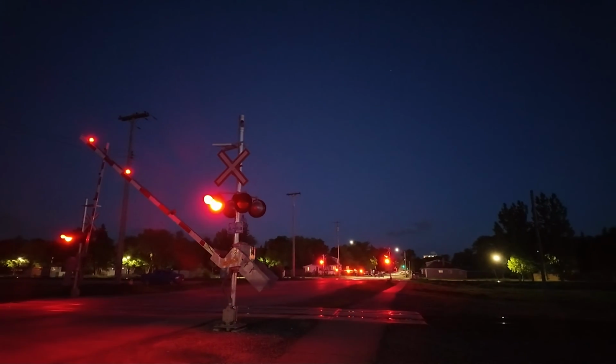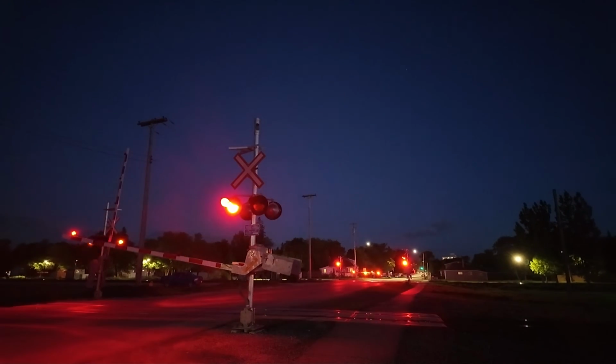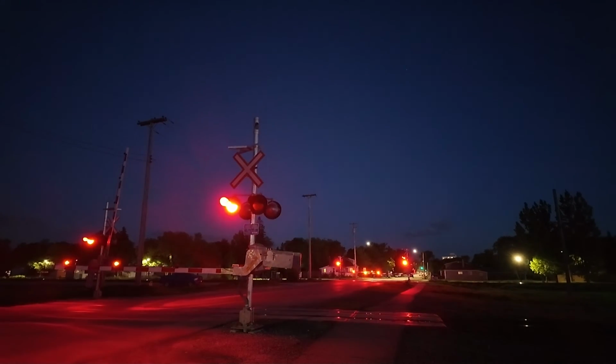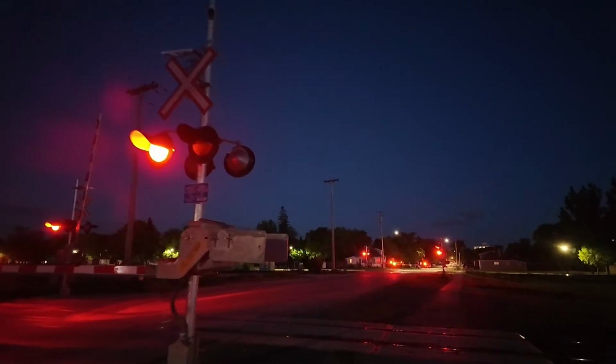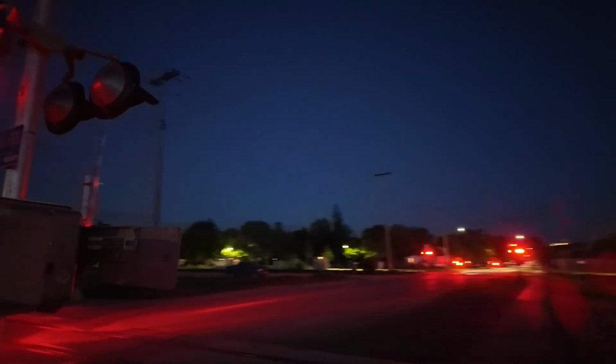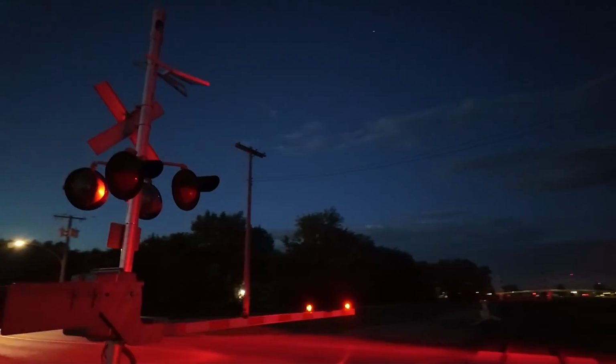On the CP side, from where we're looking at it, the lights are going off on the post and the arm's going down. That other arm isn't going to go down because it doesn't need to. It's not protecting this track, and if you came out that gravel road, you could skedaddle along. It would also let caught traffic through when they really don't want to be stopped for no train coming.